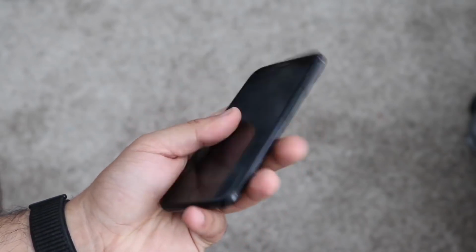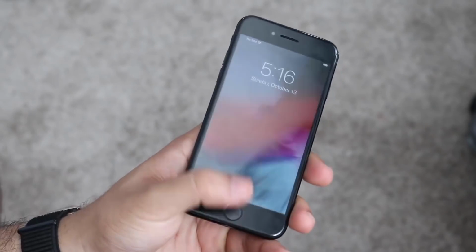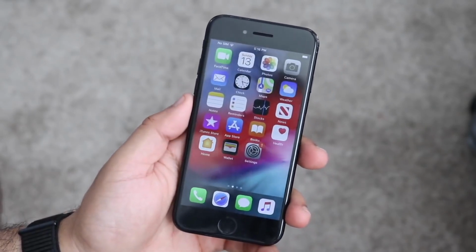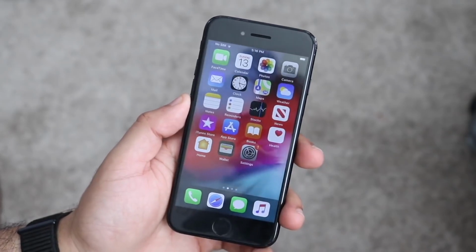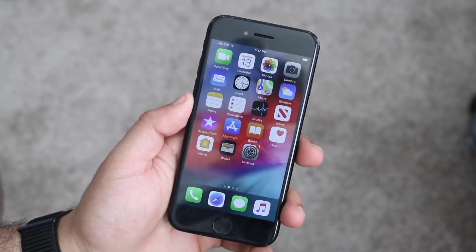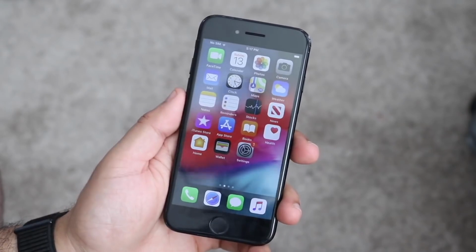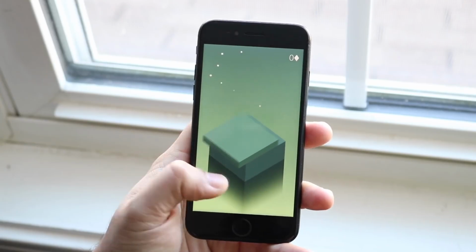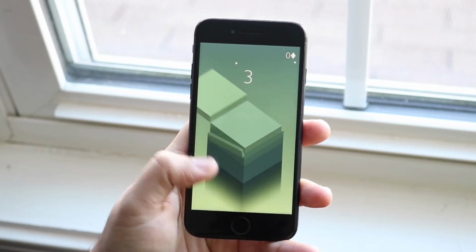Now, the other things that I usually watch out for when picking up a used device: make sure the IMEI number is clean, and also with the screen itself, make sure it's not an aftermarket display. Sometimes if you do get an aftermarket display, the home button and Touch ID stop working. I've seen some cases, and it's happened to me one time where the iPhone 7 I bought, the home button did not work, and I didn't know why.